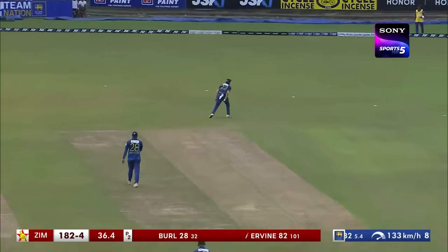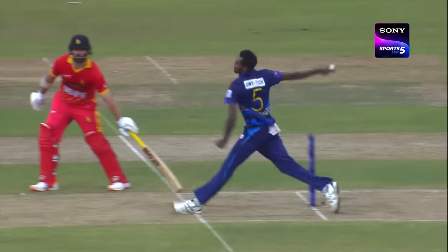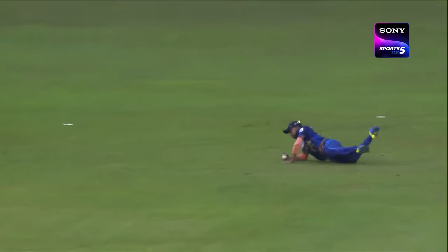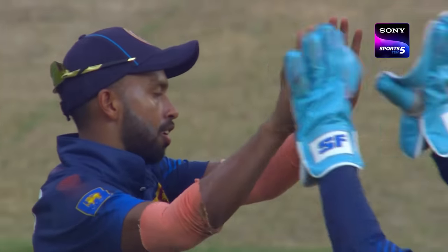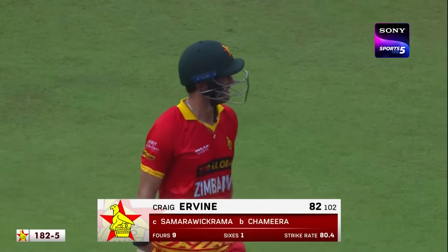In the air, and what a take. What a catch. Take another look. Oh, what a catch. What a catch. That will rank as one of the best. Craig Ervine out for 82. Zimbabwe 182 for 5.